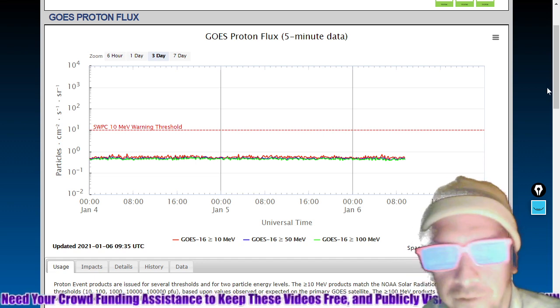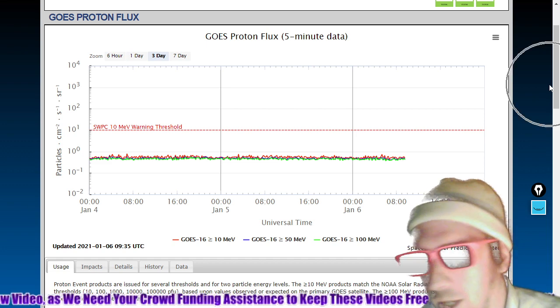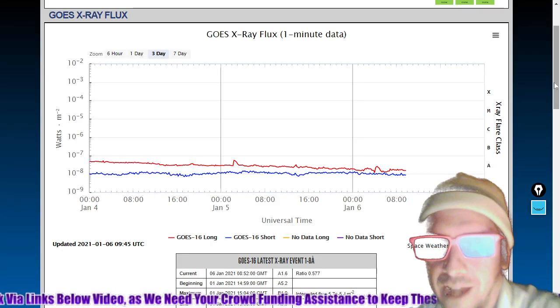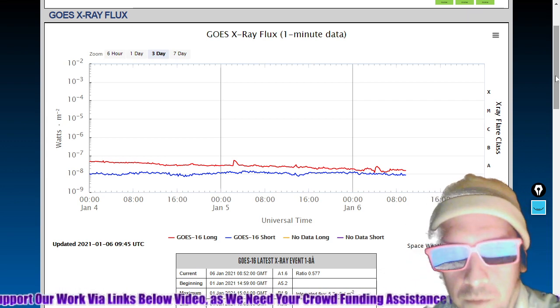So here's the proton flux over the past 3 days. We don't see any proton strikes yet. And we could from that coronal mass ejection. Sometimes it takes only a half an hour for some of those protons to show up, folks. So yeah, we'll be keeping an eye on that.